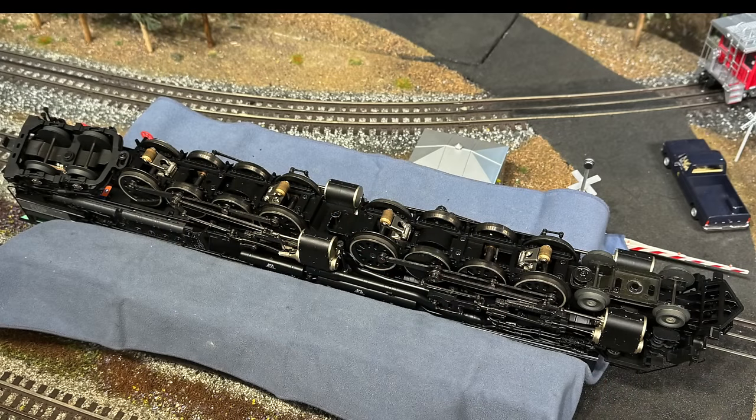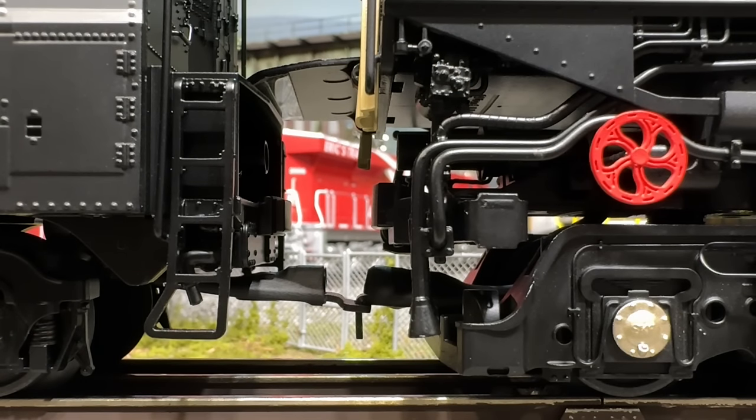That's a whole lot of wheels. We've got four traction tires, two here and two back here, and then four pickup rollers, two per truck. Now, if you're new to Lionel or new to the hobby, you might be wondering, how do the electronics in the locomotive communicate with the electronics in the tender? Where are the wires going between the two?